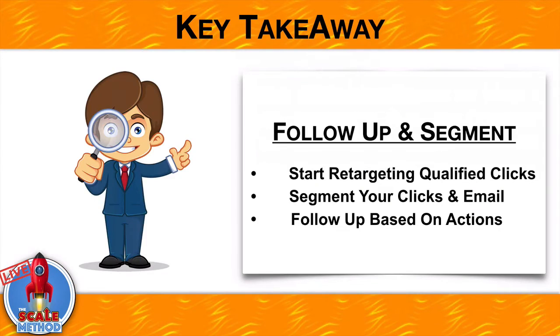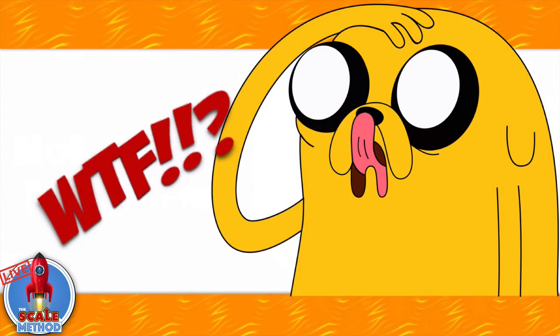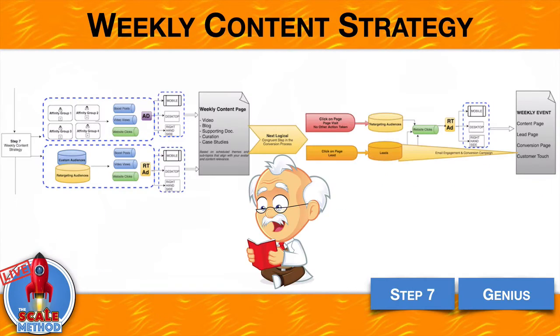So key takeaways from me: follow up and segment, start retargeting qualified clicks, segment your clicks and email. We spent some good time on following up with clicks and email in our training with Ian, and follow up based on actions. Now, last time we left Ian, we basically said, we don't understand why people stop here. Do people spend all this time qualifying leads and then just stop? That's really what this genius level is all about. These are really the steps 7 through 12 that I get really excited about because it's momentum.